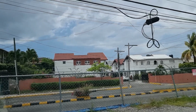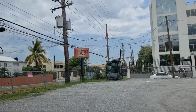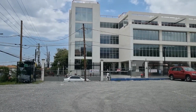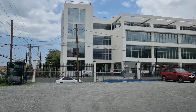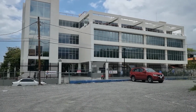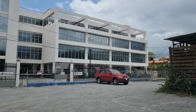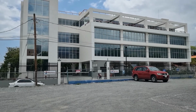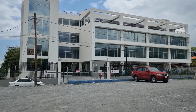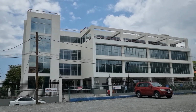So this is the development, multi-million-dollar development, right here off Hope Road, developed by the Issa group. So we see what, 4 floors, and it has a balcony, a lot of glass. I like the design as well. Let me know what you guys think about the design and the color, the use of space.